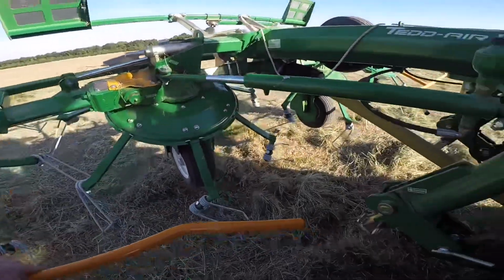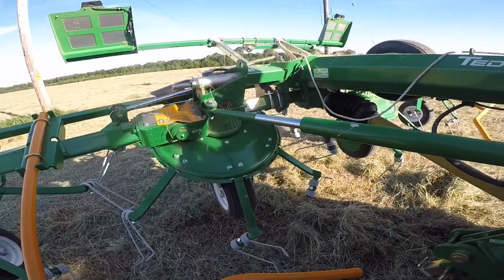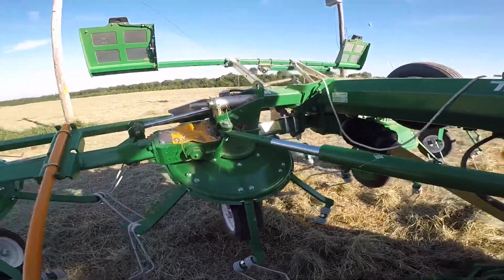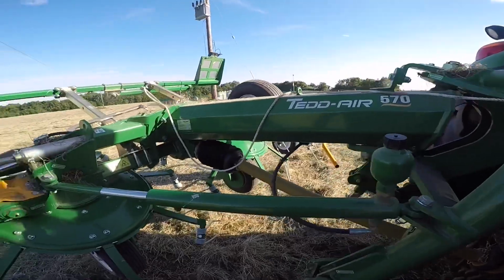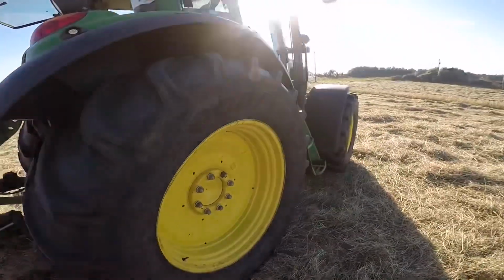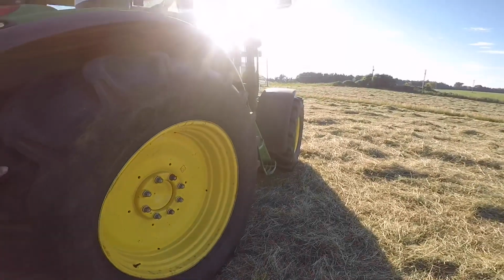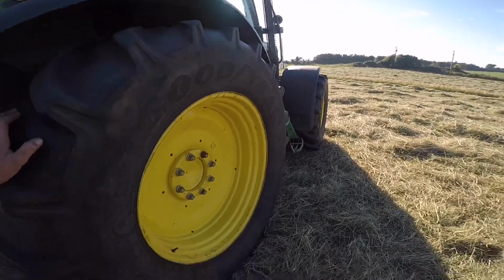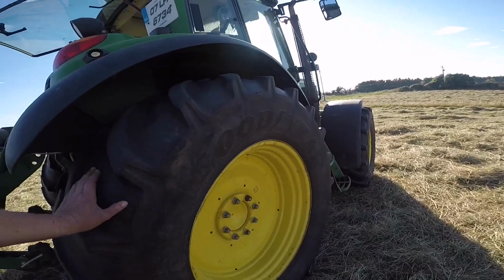But yeah, overall I have to say very, very good, very strong machine, and I'd be very happy with it so far. But yeah, that's really it. So I'm just going to head home now. I'm going to take the Ted Air off, and we'll take the alternator off the tractor and get it sorted in the morning. Hopefully have it ready for baling then tomorrow afternoon, or maybe early morning, or early afternoon, should I say. Maybe hope to get baling around 12:30.